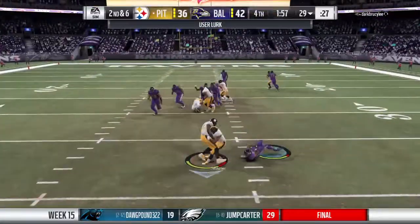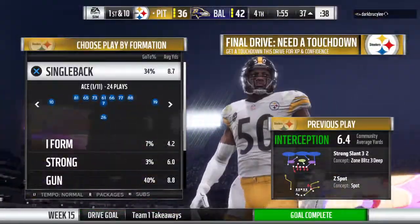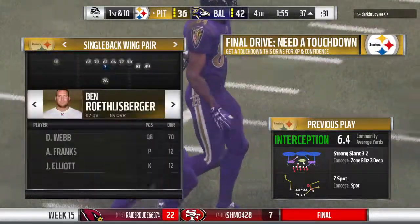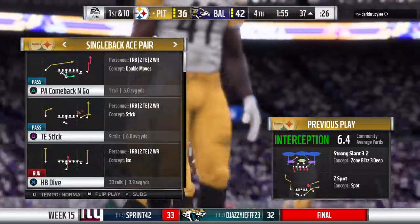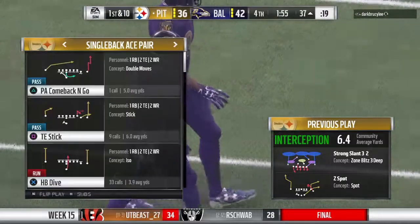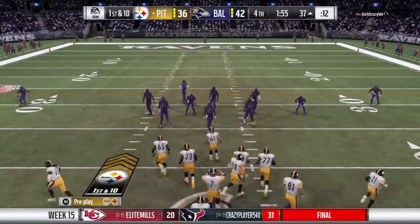Todd. And look at this. They get the turnover they needed. It's intercepted. Picked off by Ryan Shazier. And his guys are going to get the football at the 37-yard line. Pittsburgh's offense now heading back out onto the field. And they'll start this drive with very good field position.